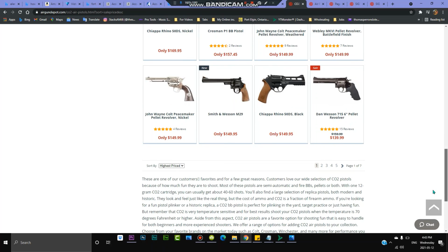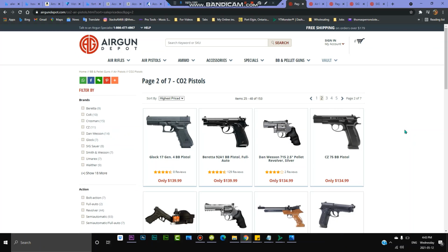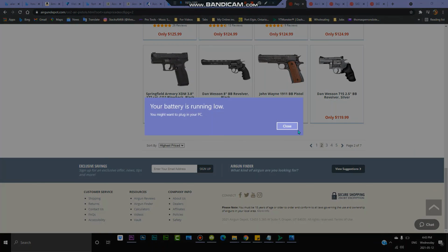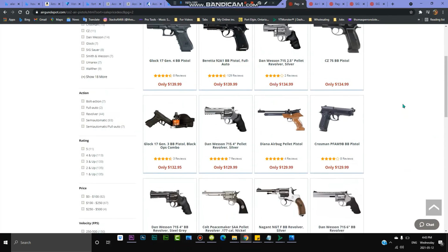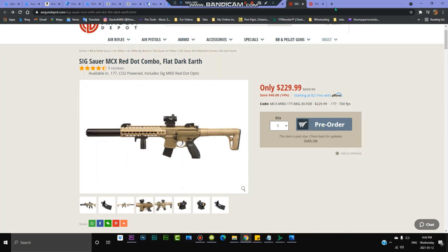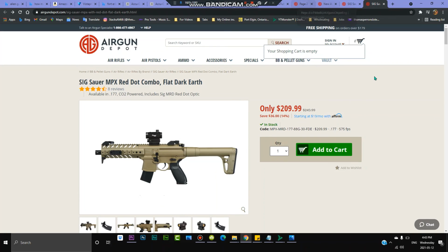So I understand it. It's a little bit different in the United States. I know they have a lot more options when it comes to air guns too. Anyway, that was a quick little overview of some air guns on Airgun Depot. These are ones that are going to be in my wish list for sure.